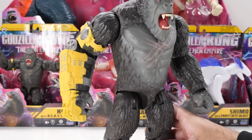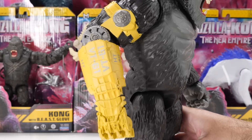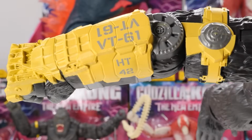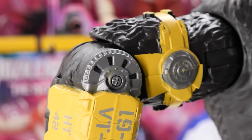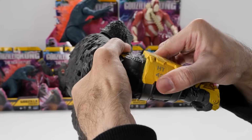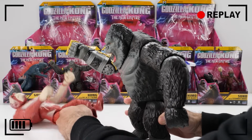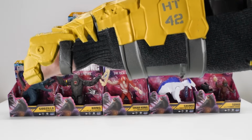Kong's fully equipped with his mechanical beast glove from Godzilla x Kong. Check out that insane level of detail. The sculpting and paint are really well done. You can make out intricate details in the glove, plus you can see the gear. Unfortunately, Kong's beast glove is not removable. Kong's new beast glove packs a meteoric impact punch. Man, where the hell do I get one of those things?